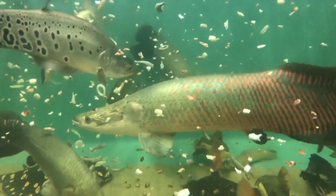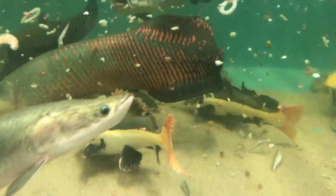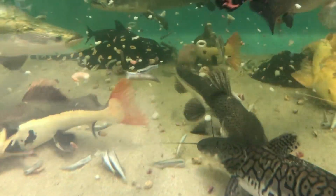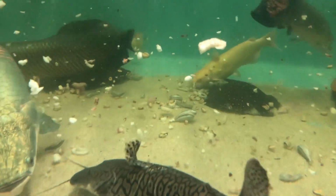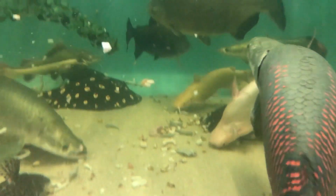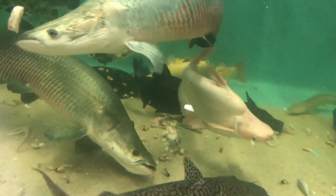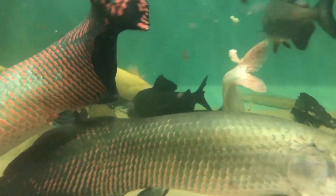As you can see, these fish are going crazy for it. The stingrays, the catfish, confetti. Look, he's about to eat the. Oh, he didn't get it. I want to see who's going to eat that piece of alligator tail meat. Look at that stingray. It looks like a lot of food, but really it's not. In less than 20 minutes, this will all be gone.